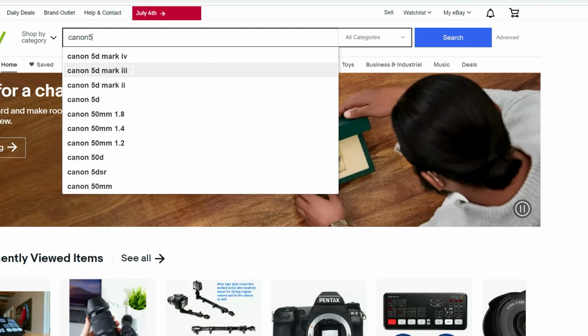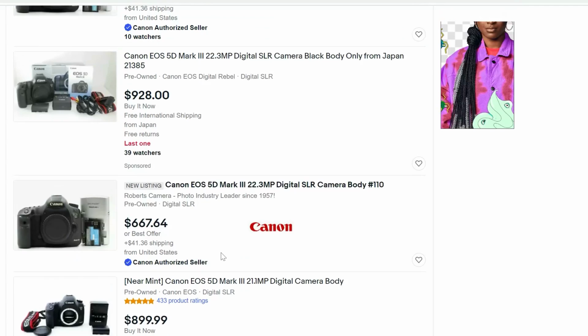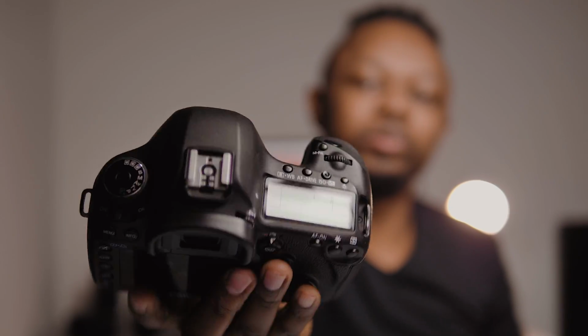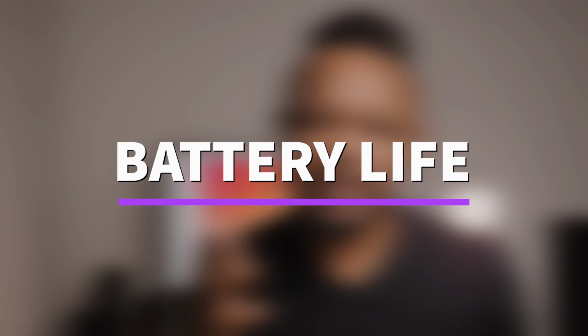But for now, in 2021, you can easily buy this camera used for under $1,000. I actually got mine for around $800 on eBay, and it's fully functional. It's not broken. Of course, you need to check the shutter count and all that kind of stuff, make sure it's in good condition. If you're familiar with eBay, you know how it works, so this should not be a problem for you. So I would say for $800, you get a full frame camera, 22.3 megapixels. Man, that's a steal.